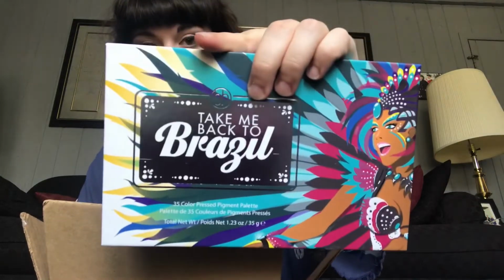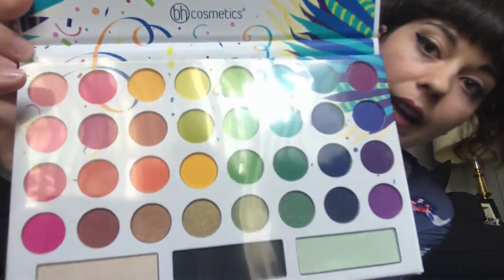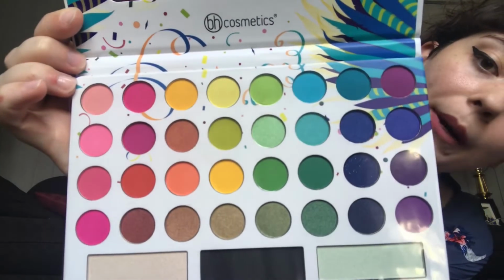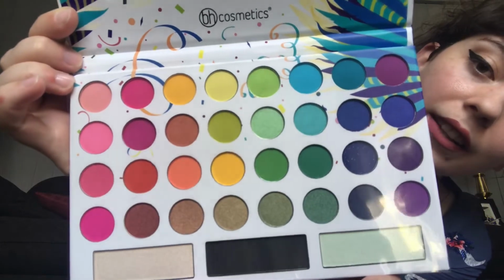Let's see, it came in a really nice little case. The packaging looks pretty much the same. I'm going to put this box down so I don't drop it, because I will. Let's open it. Wow! It does have a little mirror on the inside. And of course there's a glare, because why would it work in my favor? But wow, look at that. These are some really stunning colors.